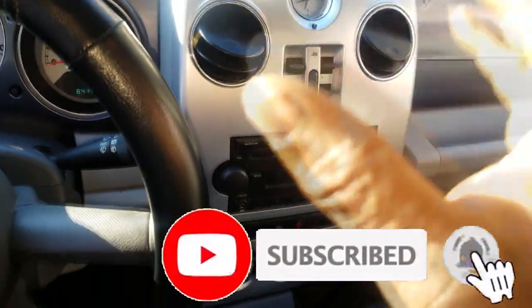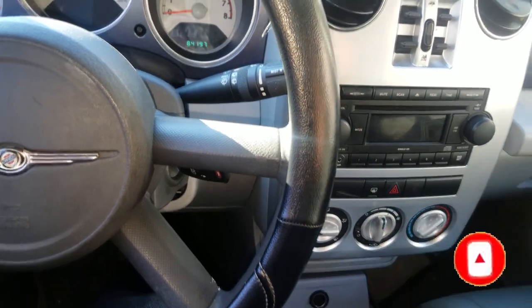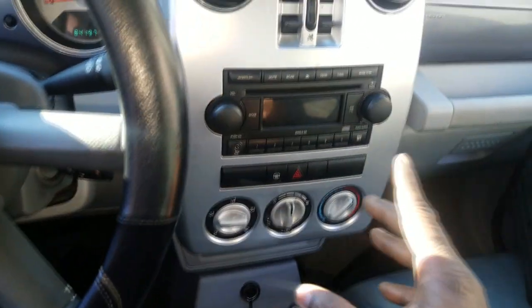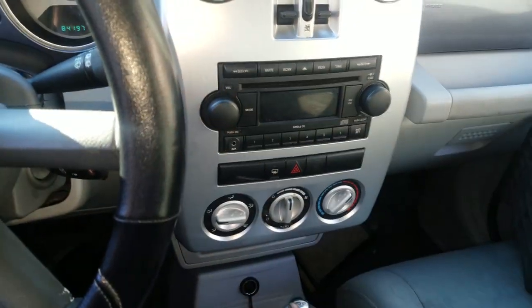I am off of my test drive. Yes, this thing's slipping badly in second, third, and occasionally first. Okay, y'all recognize this dash. Let me get that out the way first. This is a PT Cruiser. That's right, man.